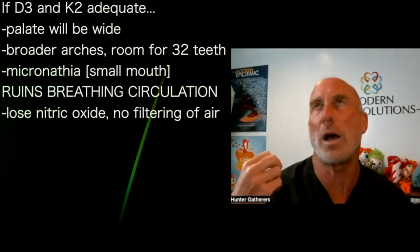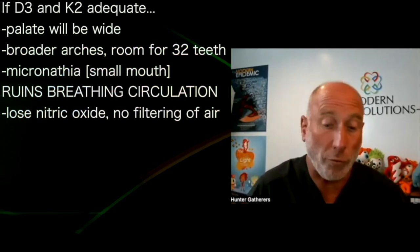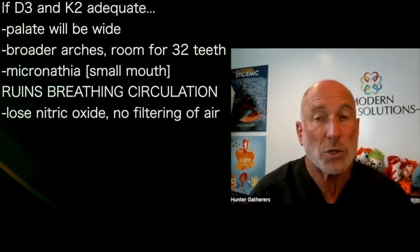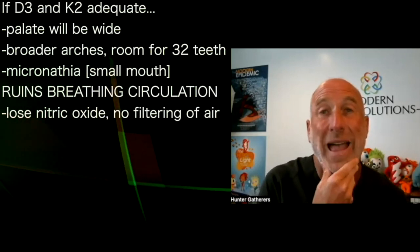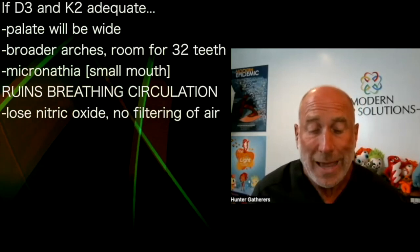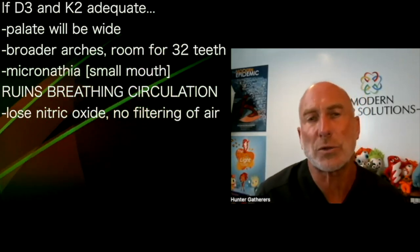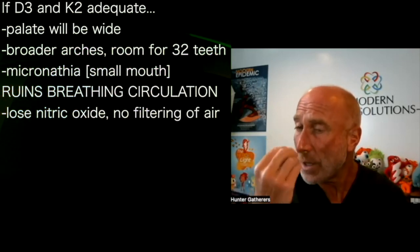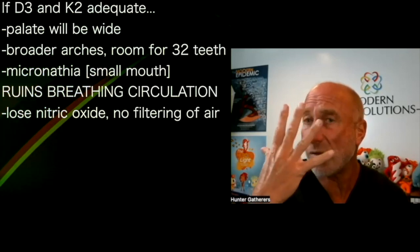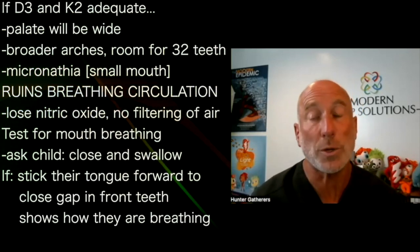People who have an adequate amount of D3 and K2 will have broad arches and room for all 32 teeth. So this is a major factor as these kids start to grow. They have micrognathia, small jaw, and now they're breathing through their mouth, and that ruins the entire circulatory way that we want air to come into our body. You're supposed to breathe in through your nose, which puts in nitric oxide, humidifies and filters the air. This is how we were designed. So if your child is mouth breathing, it's bad news.